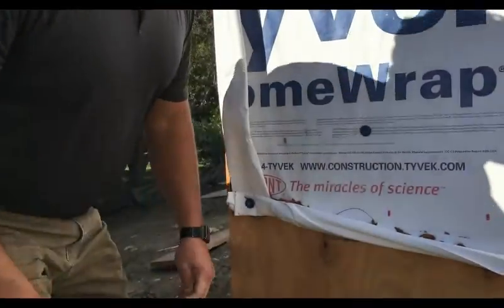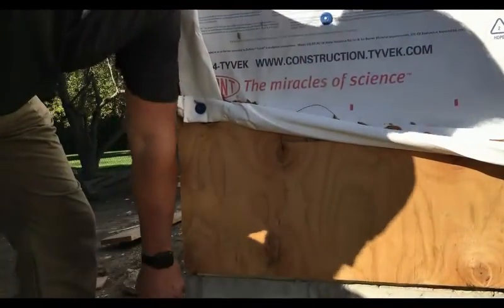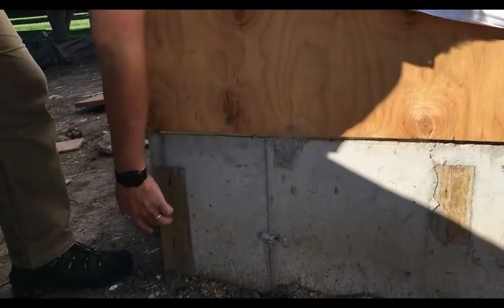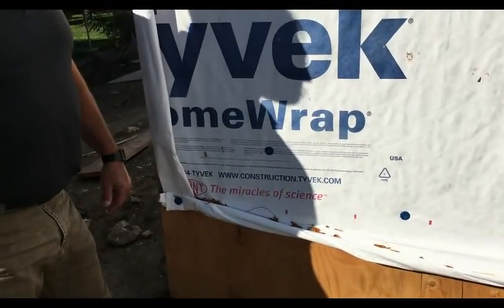So you mentioned a sleeper. What's a sleeper? This is what a sleeper is. It's a treated piece of lumber that's poured into the foundation. So we have nailers for our corner boards, and then our siding for the house.